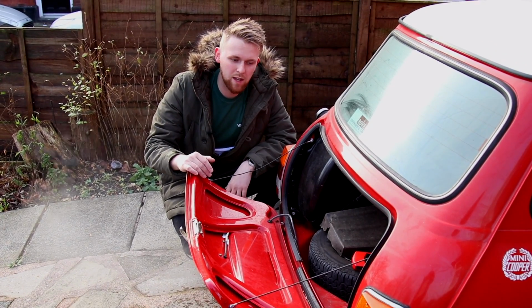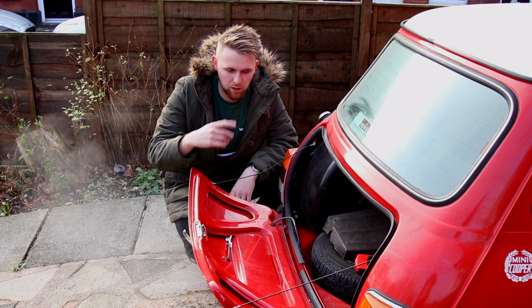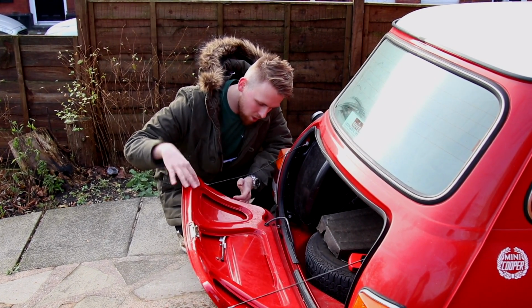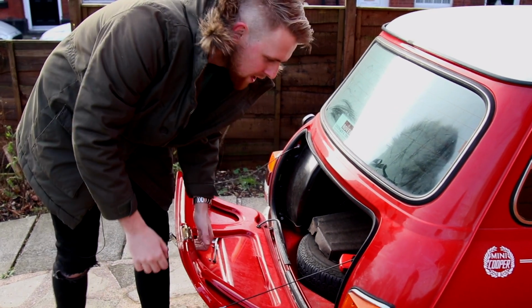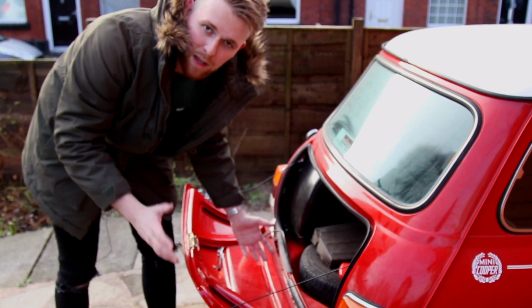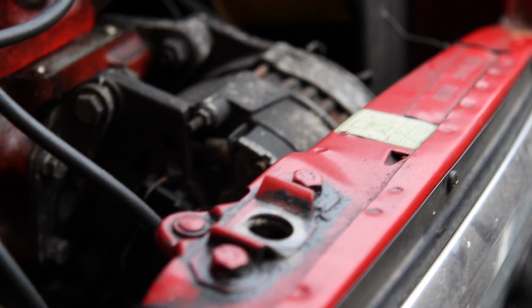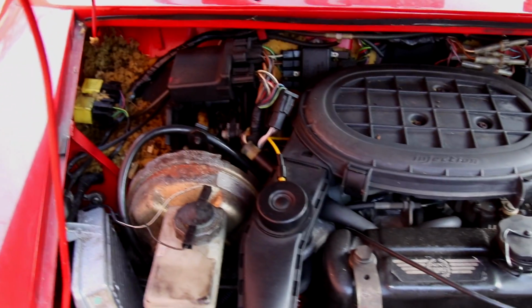It runs like a dream. The battery was flat when we went. I put the trickle charger on it and it started first time. I couldn't believe it. But there's no rust in like the usual areas. It's an epic find, if you ask me. I mean, the engine bay for one, a car that's 28 years old, everything's there.